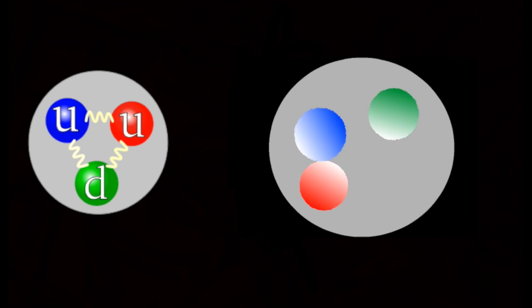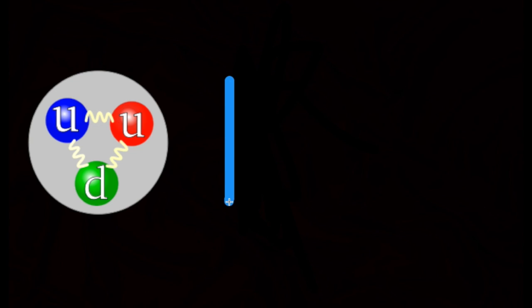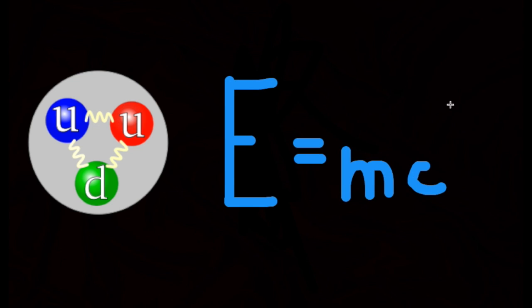Well, unlike you see in this picture, the quarks aren't just sitting still. They are actually rapidly orbiting each other in a tiny little sphere, and it takes a ton of energy to hold them in place. The quarks have a ton of kinetic and potential energy, and based on Einstein's equation, E equals mc squared, if you have energy, you have mass. The quarks have so much energy that their energy makes up 98% of your mass.